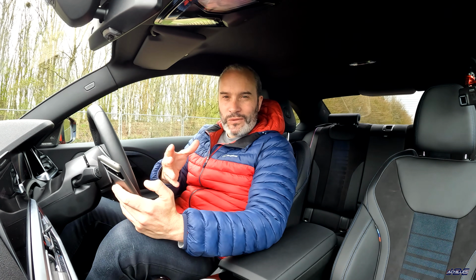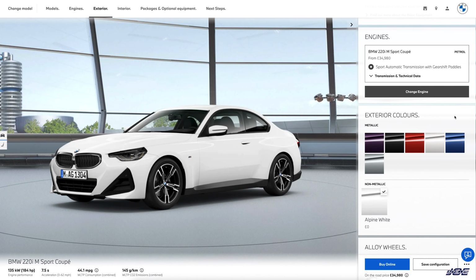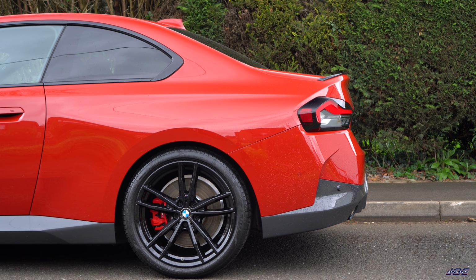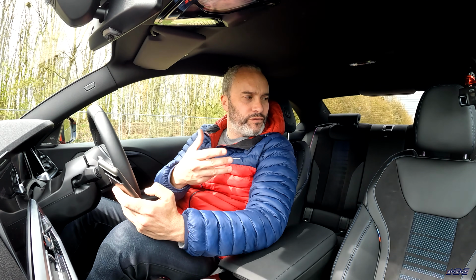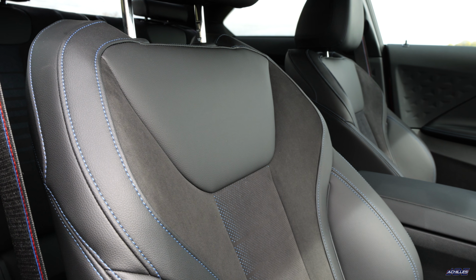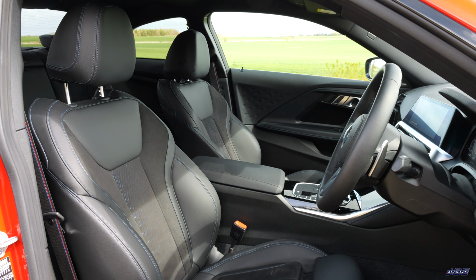So this particular one, as we talked about, retails at just under 35 grand as a base spec 220i M Sport trim. This has the gorgeous Melbourne red paintwork, which is optional at £595. And it has the standard, I think they call it Sensortech interior. Now, some of you might want full leather interior, but as we're going to find out, and as I found out on the way down here, this sort of Alcantara actually gives you some really good support and is very warm during the winter months compared to the leather.